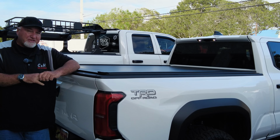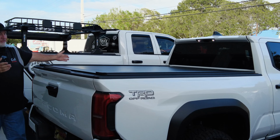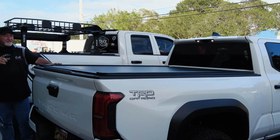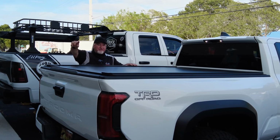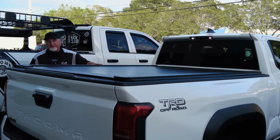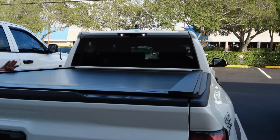Again, I'm Chris with C&H Auto Accessories, and this was a good review of the RetraxOne XR on the Toyota Tacoma new body style, 6-foot bed. Go ahead, D, swing around one more time so everyone can get a really good look at this cover. I think, again, it's very sharp.